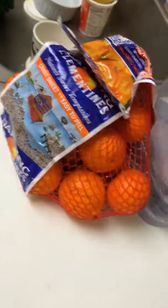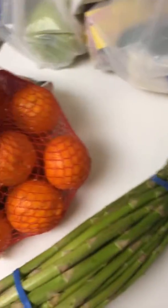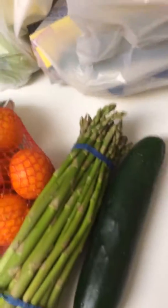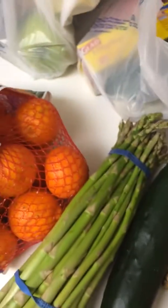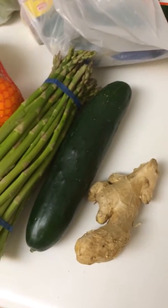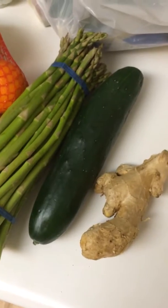I picked up some oranges and asparagus. I plan on making some salmon, and so I bought some asparagus, cucumbers for my salad, ginger because I plan on making a stir fry, and I really love the way fresh herbs and spices work with Thai food. So I bought ginger and garlic.